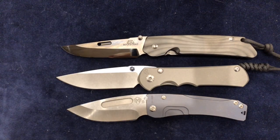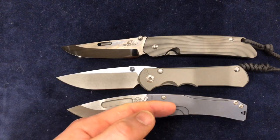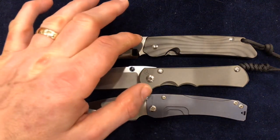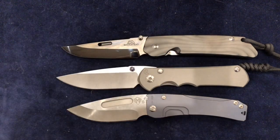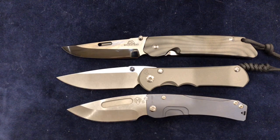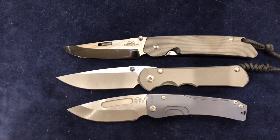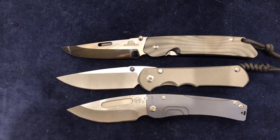First of all, the handle. Now in this case, all three are titanium. Earlier incarnations of the Rockstead had a duralinium handle, which basically is aluminium with a bit of copper added to it. It's a very hard material and works very well, but I think there was a demand from people for it to be made of titanium. There was a doubt whether aluminium was up to the job.